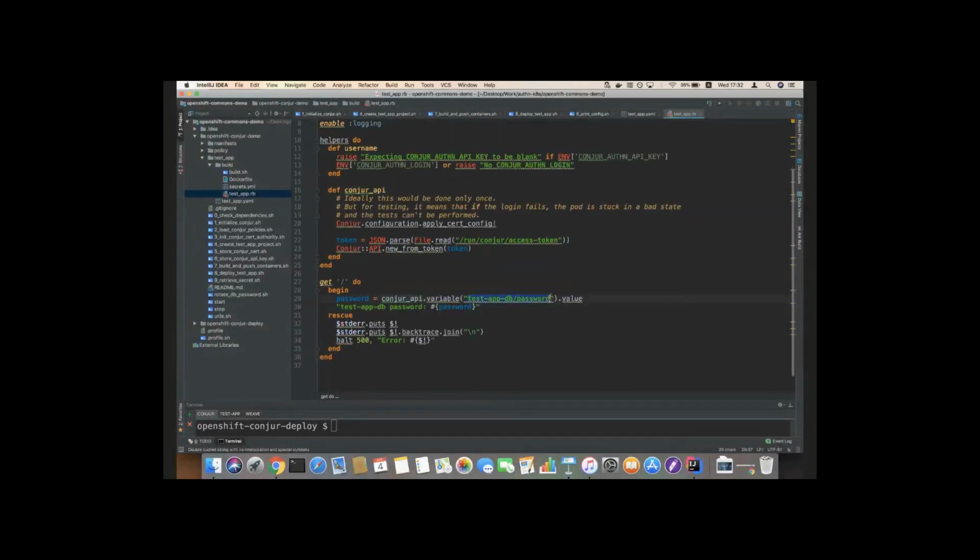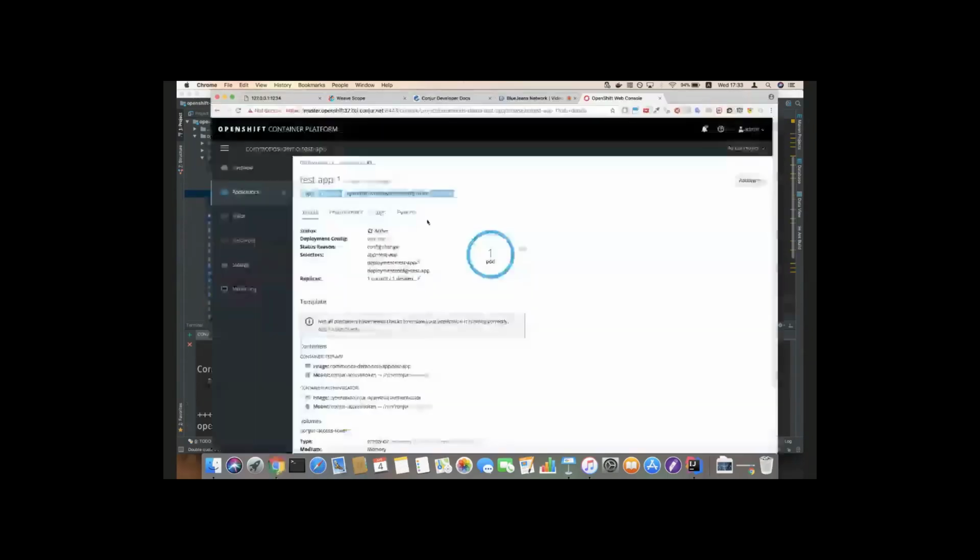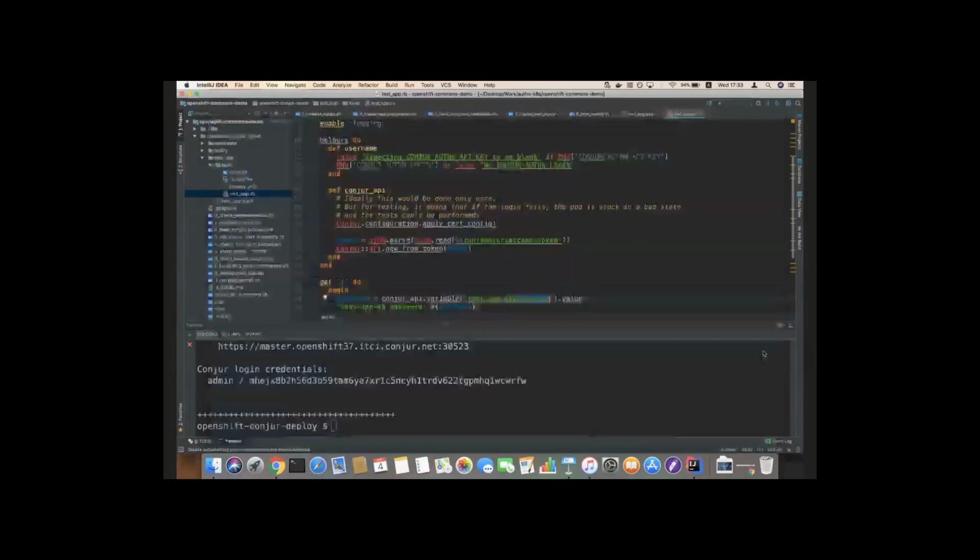And the application, what it actually does, if we dive into that for a moment, is it's a really simple server. It uses the Conjur Ruby API in order to retrieve this variable. I showed this variable a little bit earlier in the Conjur policy, right? So this will be using the identity of the namespace in order to grab the secret, and rightfully it will get it.